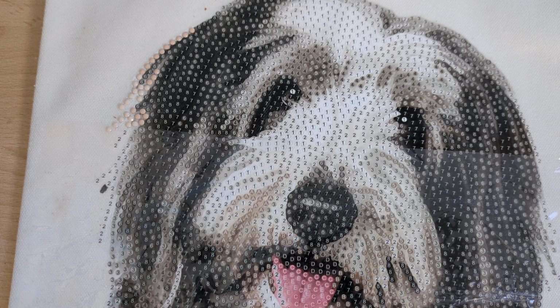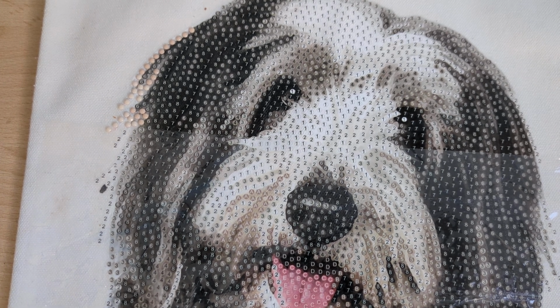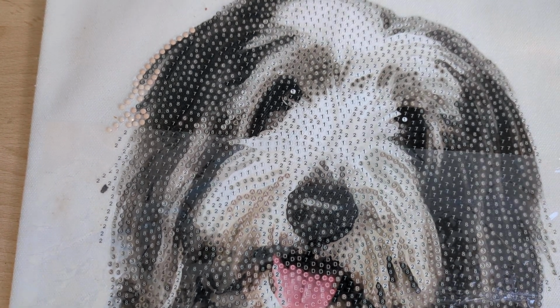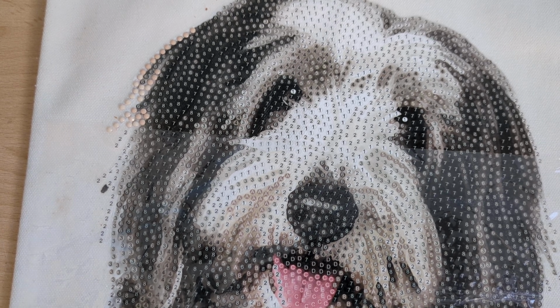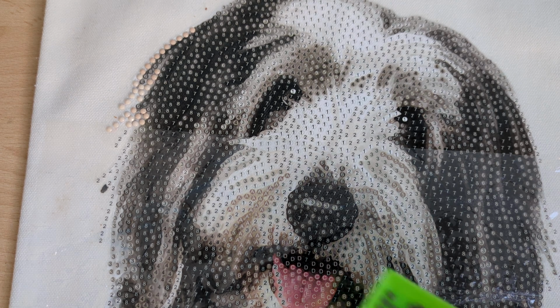We are missing colour 6 here, so I'm going to have to have a look for that one. Let me just see if I've missed it. Sorry, this wire's getting in the way. Just see if I've missed that. 4, we've got colour 4, A, D, B, and oh, could this be number 6? Yes, there it is. It's hiding from us. There we go.